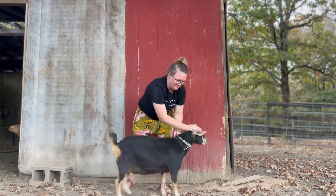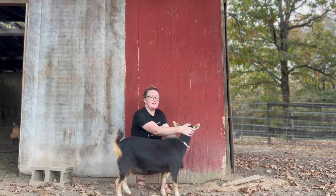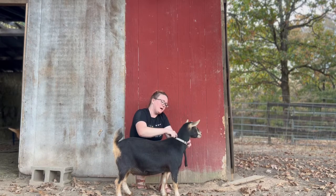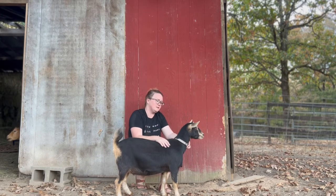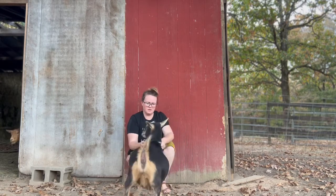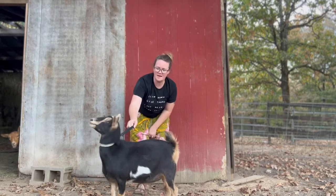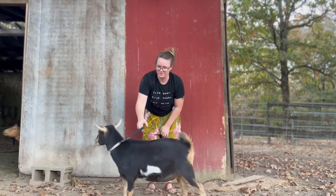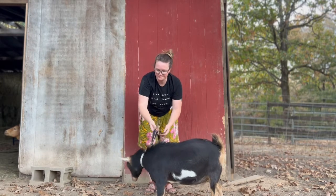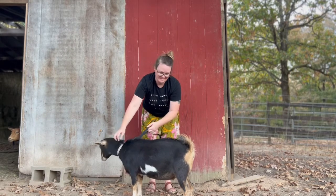So next we have Nita. This is my Swiss doe, and she is Coda's twin. Nita and Coda are twins. I got both of them last August. She also was a yearling first freshener this year. She had Daphne, who we sold, the little Swiss doe, and Pixie.